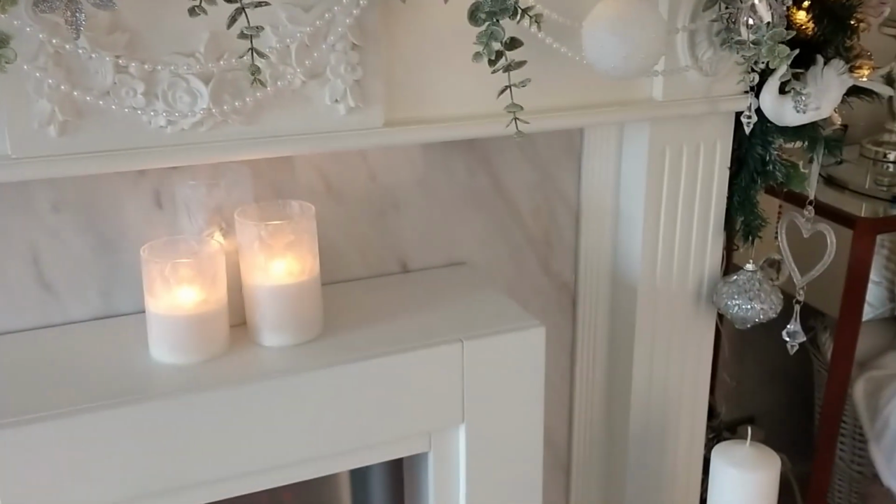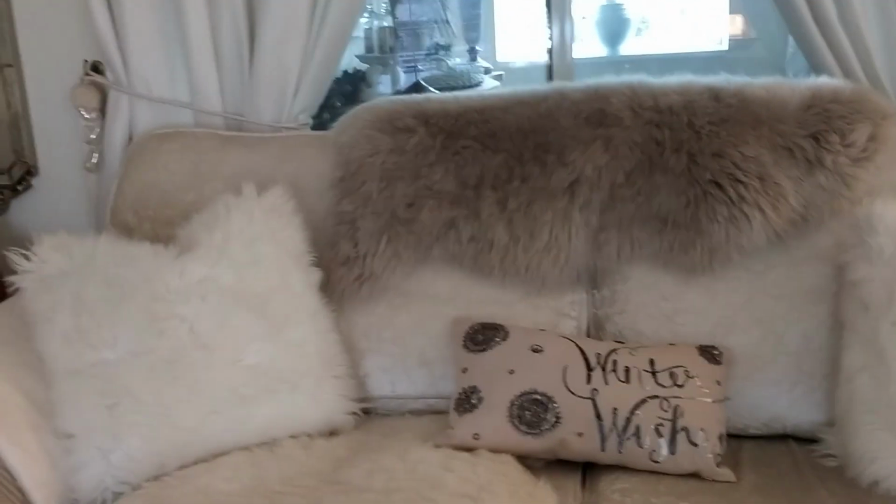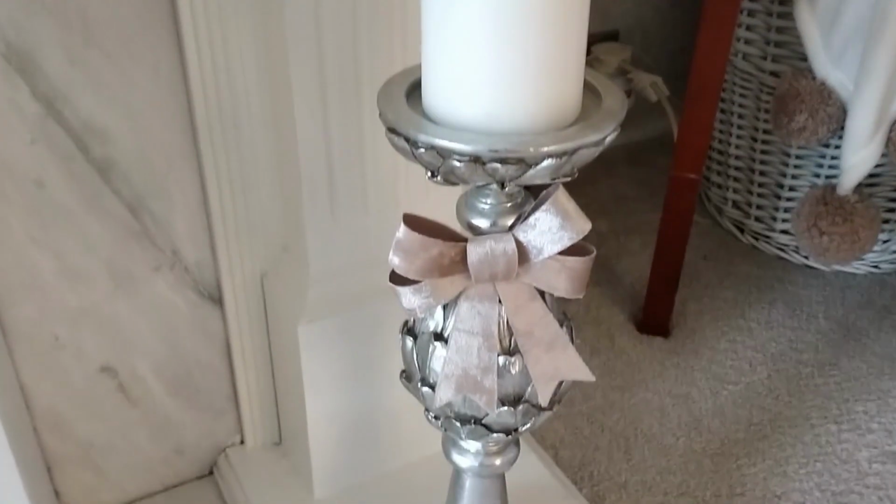Because I've added taupe into the room this year, very subtly, I haven't done a lot of it. I've just done the rug, and the cushions were from last year as well, so I've just put a little taupe bow on my artichoke candlestick.